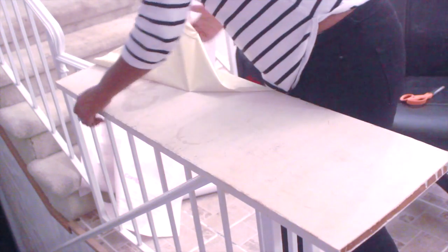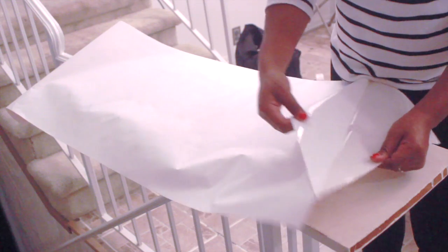And luckily these were already painted white, so I didn't really feel the need to prime them or anything. I was just gonna cover them with white contact paper. And you just pull it. Like I said, it's a big sticker.